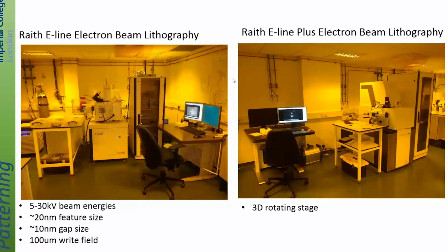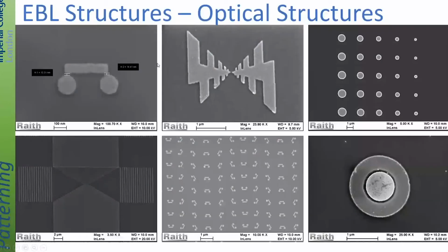These are commonly achievable feature sizes and gap sizes, but you can push features and gaps smaller than this, but it becomes less and less reliable as you do so and becomes more and more fiddly. They have 100 micron write fields, and you can do reasonably large area samples, but obviously as your sample sizes increase, the write times start to get extremely long as well. Here's some examples of some of the structures that we've made using the lithography systems there.